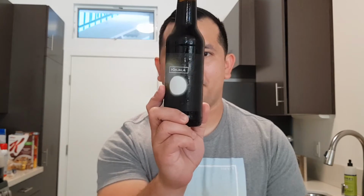Today's beer style is the Baltic Porter, and the beer I'm using is called by Pohjala. Now this beer is an Imperial Baltic Porter, as dark as the Estonian winter nights, and it is 10.5%. It'll be a pretty big one.